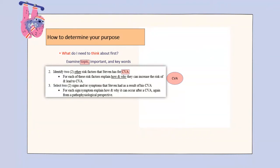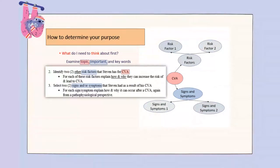So once you have identified the topic, look at the important words here. What are the important words? In this particular assignment, there are two different important aspects. One is risk factor, and the other is signs and symptoms. So you can draw risk factors over here, signs and symptoms over here. And remember that you need to introduce two different risk factors. So you have risk factor 1 and risk factor 2, and then signs and symptoms 1 and signs and symptoms 2.